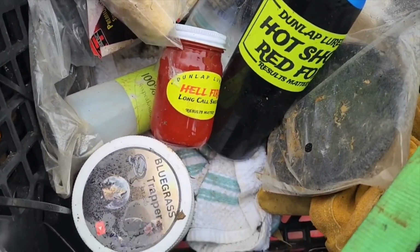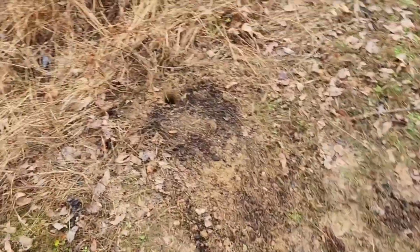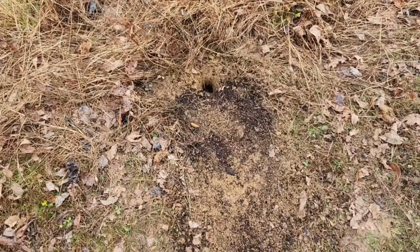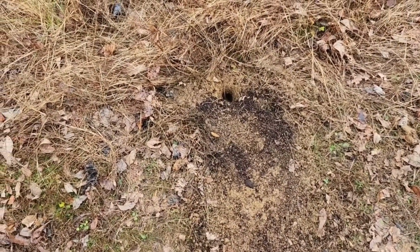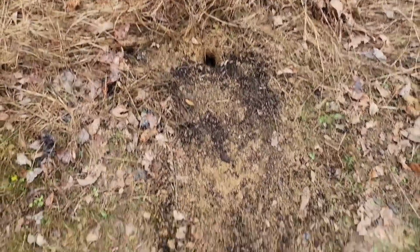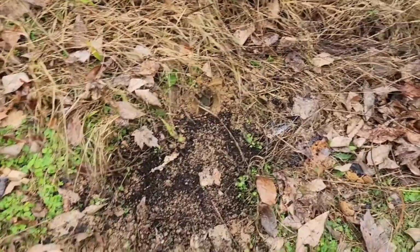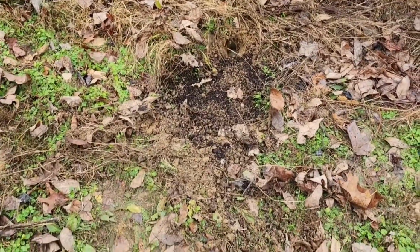The three baits: Bluegrass Trapper, Dunlap's Hellfire, and Dunlap's Red Fox. On these two holes, I had a horrible time trying to get that set on camera, so I just didn't. But I got the sheath spool down there on top of all the bait and lure. Got that blended in there. Same thing over here. Exact same setup and lure there.